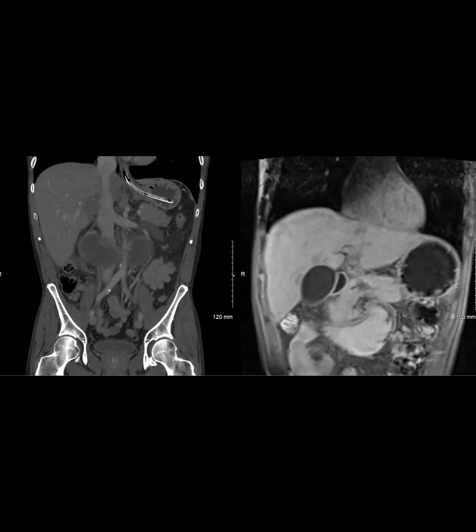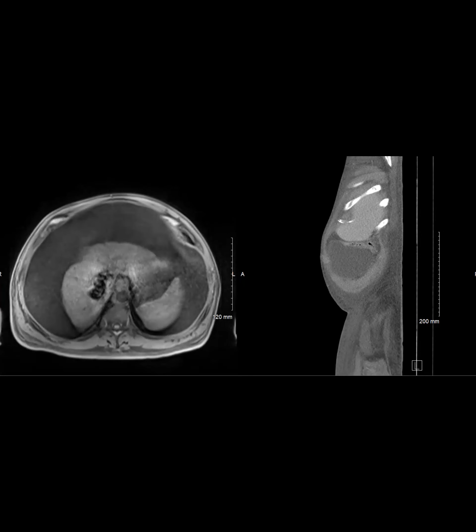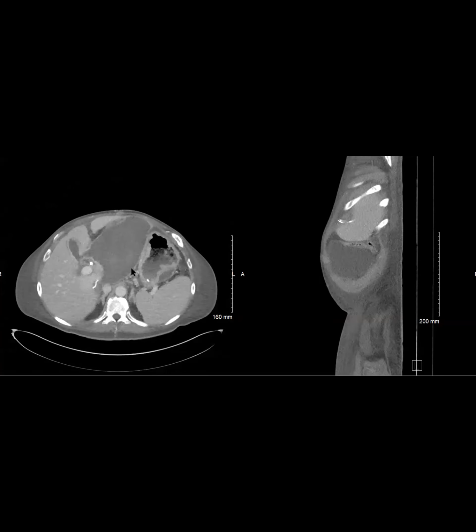Okay, so the next patient was a patient with advanced cirrhosis. The patient underwent liver transplant, and he ended up having an aneurysm. I don't have the images, that's why I'm telling you what happened to him. So he ended up having an aneurysm that ruptured and then had to have coiling. And this is what he ended up looking like.